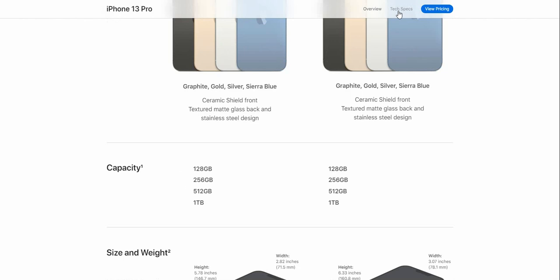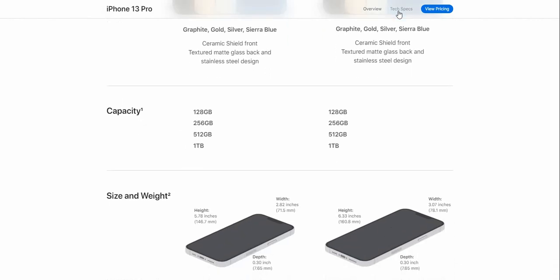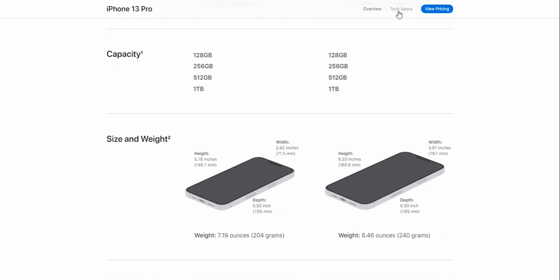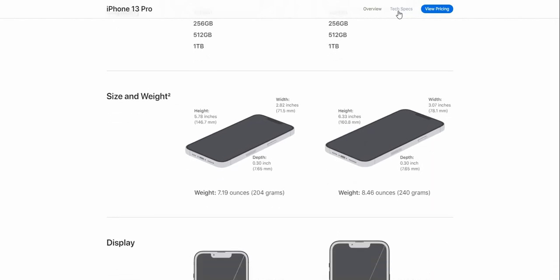They have a Ceramic Shield front, textured matte glass back, and stainless steel edge. Both iPhones include four storage options: 128 gigs, 256 gigs, 512 gigs, and 1 terabyte. That is new for the iPhones this year, 1 terabyte. Don't know if that's on all iPhones or not.